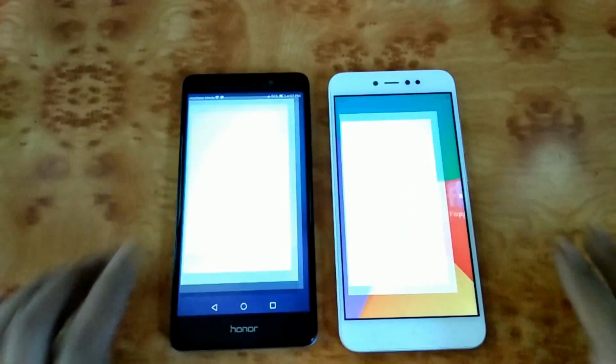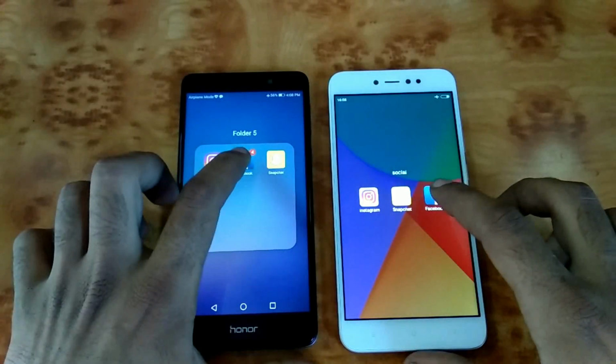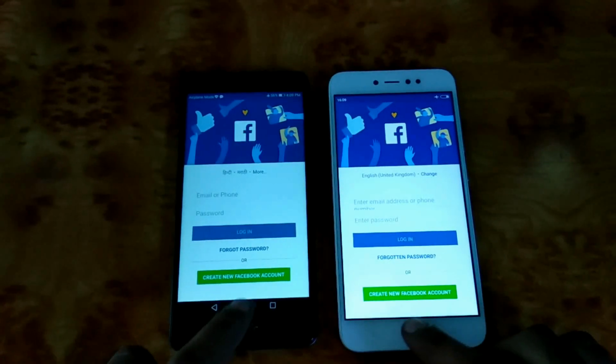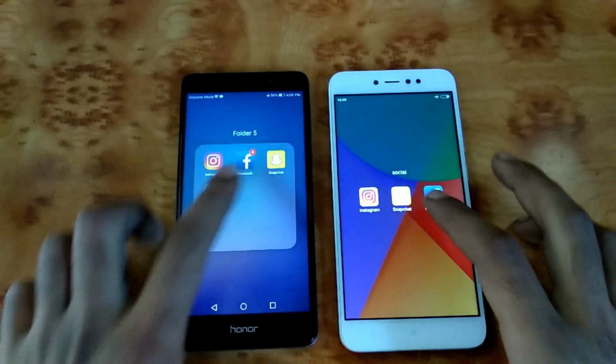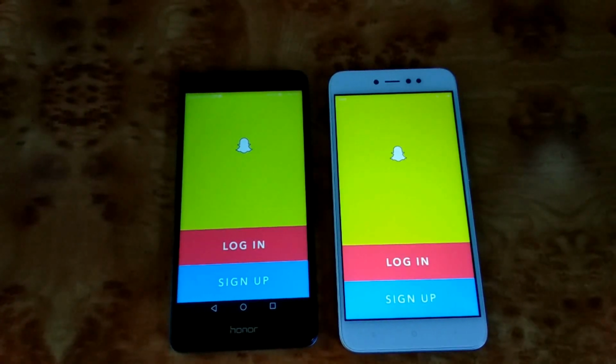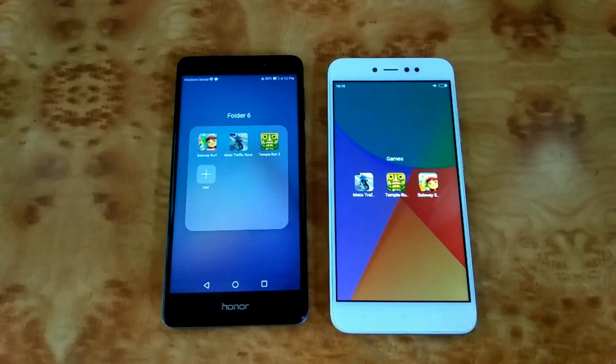First will be Instagram. Faster on 6X. Facebook. Same result. One final social app, that will be Snapchat. Again, Honor 6X a little bit faster. So let's try with some of the games. First up, we have Motor Traffic Race.